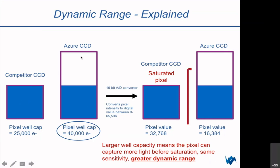As you can see with Azzurri's, we actually have 40,000, so it's much larger. This means that once this gets filled up in the competitor CCD, or if they fill up ours completely as well, it reaches saturation. Larger well capacity means that pixels can capture more light before saturation with the same sensitivity, but with greater dynamic range. If anybody has questions about these, please, as Kai Lang has mentioned, put them into the comment section, and I'll answer them at the end of the presentation.